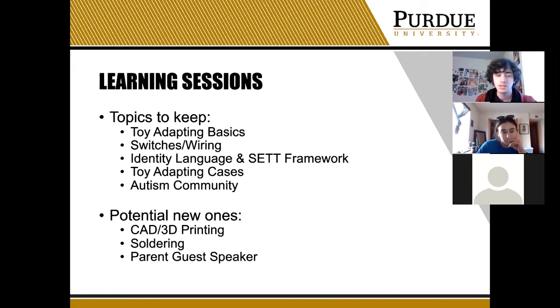Some might be added, some might be taken away, and some potential new ones based on some feedback that we got. Some people suggested they might want to see one based on CAD or 3D printing. And whether this is in the form of a workshop or a learning session, I think it's tricky to teach CAD and 3D printing because usually people need to be doing it on their own laptops. So that would take some coordination with who actually wants to learn it, how far they're willing to go. Like, are they going to download the stuff on their laptop and all that? But that's something we might be doing next semester.